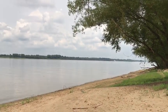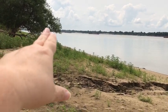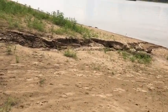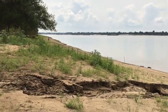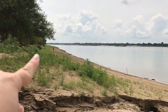There'll be some beautiful driftwood. The Mississippi is right down there, just not very far down. Probably another maybe half mile, if that. The Mississippi runs into the Ohio right down there where all those barges are lined up. It's where the confluence of the Ohio and Mississippi is, right down there.